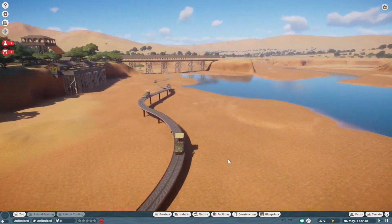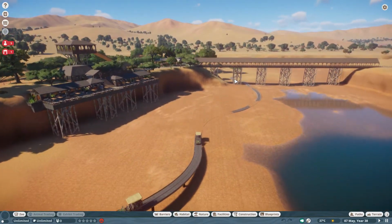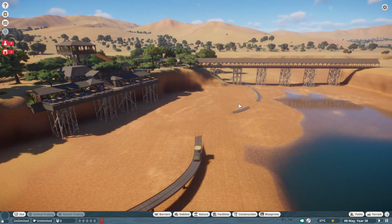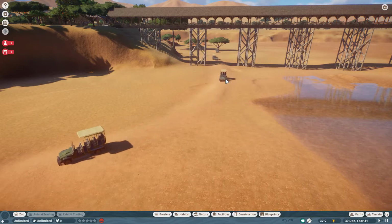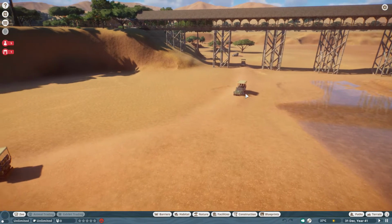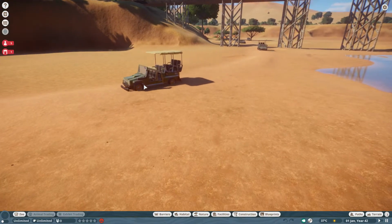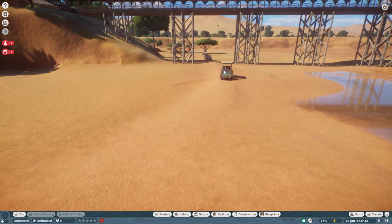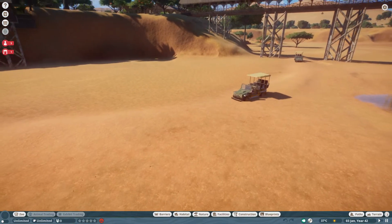So I'm going to go away now and do some more work, and I'll be right back. Okay, so I've been quite busy. What I've done is gone along the entire route of the truck ride now, or the Jeep ride. I need to sort that wording out, don't I? It's a Jeep. Let's call it a Jeep ride. So I've gone all the way along and buried the track for the entire course.